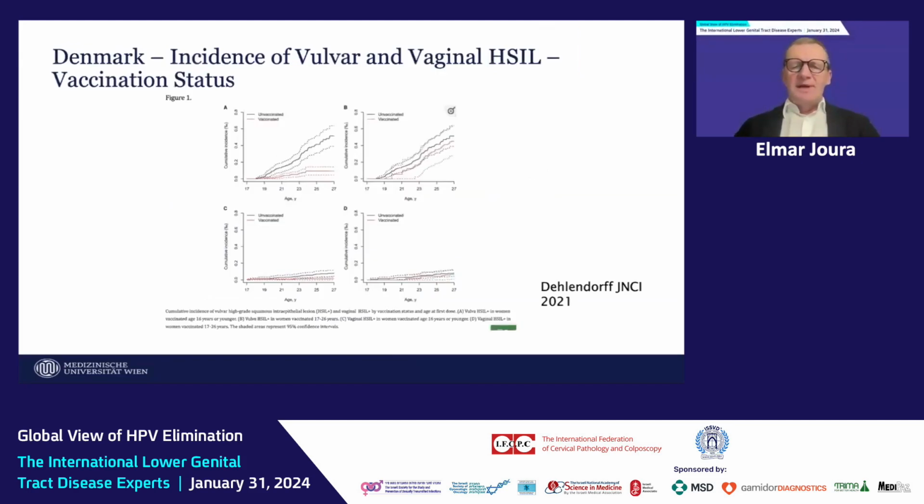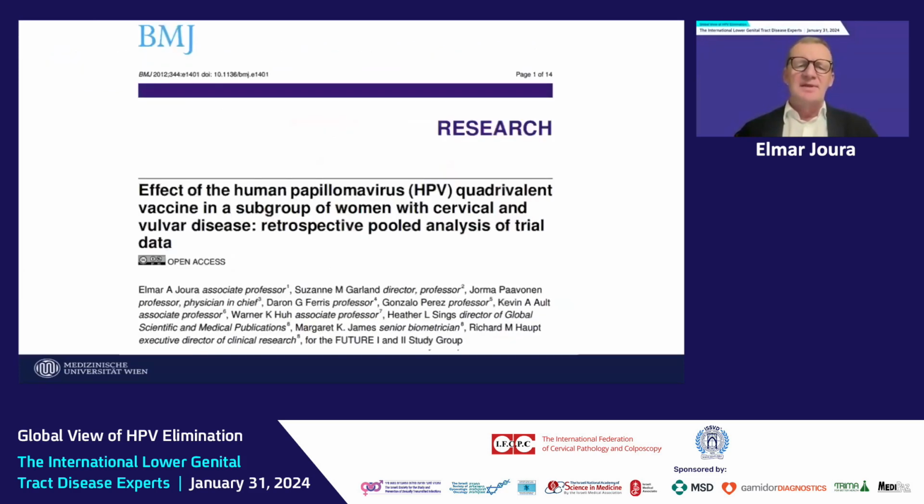But we already have results of the reduction of vulvovaginal precancer on the population level from Denmark. So they have excellent registries. And like the results of the cervix and cervical precancer, it has also been demonstrated in Denmark that early vaccination reduces around 90% of the high-grade lesions of the vulva and the vagina.